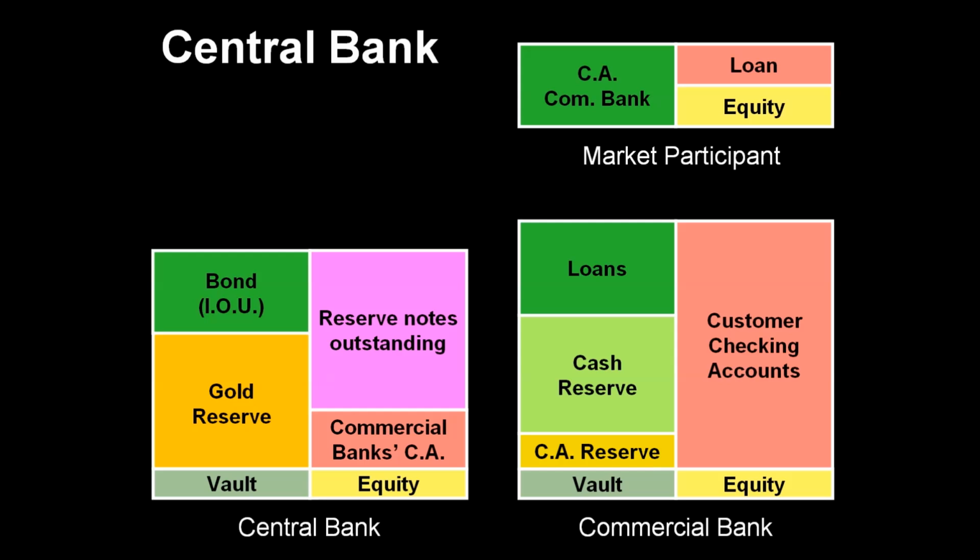Who creates that state-mandated currency? A central bank, of course. A central bank like the Federal Reserve, or Fed in short, in the United States, or the European Central Bank, ECB in short, in Europe.